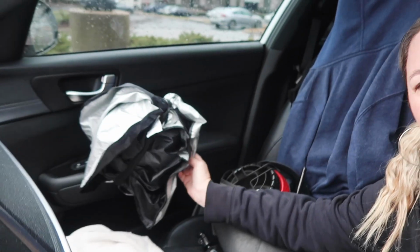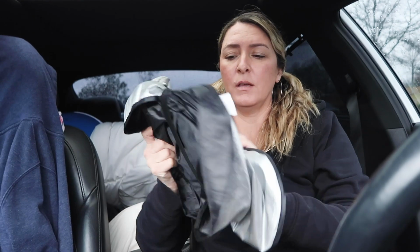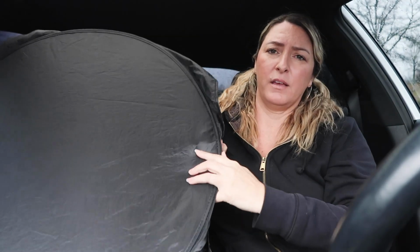I don't know if that's the safest thing to do, but when you got to get through an 8-hour night's sleep and it's winter, you got to start somewhere. Then when I get to the place where I'm going to park to go to sleep, I immediately turn the engine off, turn the lights off, and I pull out my windshield shade. And I immediately put this thing on the windshield.